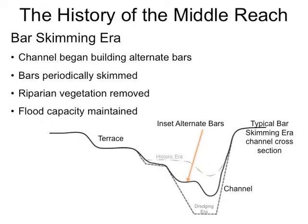After deep dredging was done in 1965, the bar skimming era began. During this period, the river partially refilled itself from the dredging era, shown at the bottom, between that and the historic era shown at the top. Gravel bars were skimmed 1 foot above low water. The entire bar was removed. This helped to maintain the bars as low alternate bars and also controlled vegetation, which can further reduce flood capacity. During this time, floods were generally well controlled.